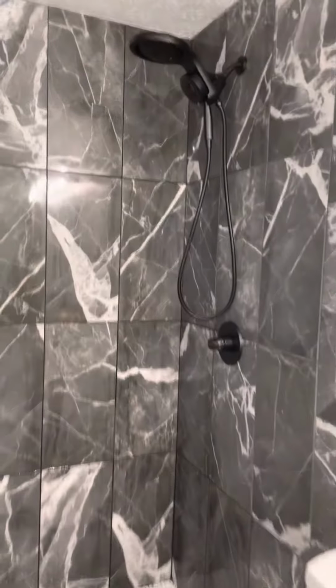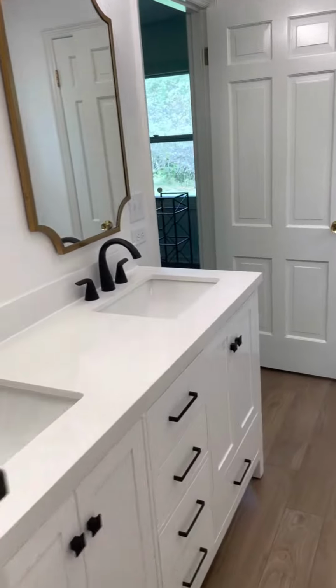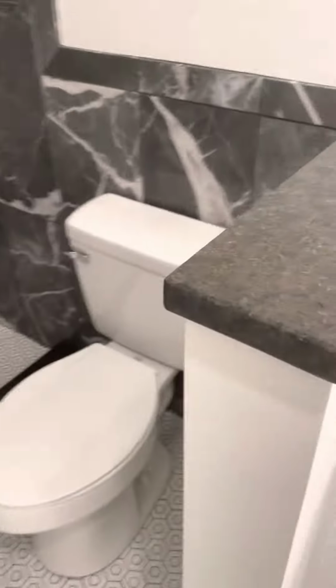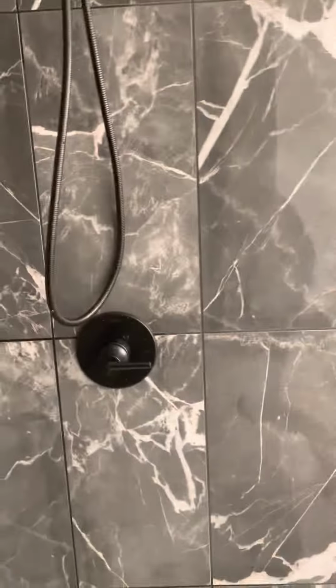I know if you've been keeping up with any of my videos, you've seen the orange house quite a few times now, and I get the pleasure of showing the finish off to you all. So this is the final product. Got the shower head, this bathroom's all done.